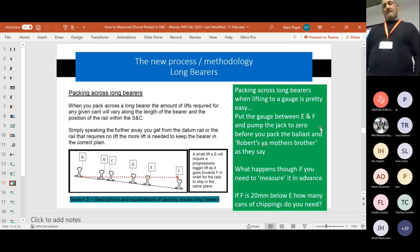But generally speaking, if you can go packing in there, all you do, if you needed to pick that up, if you put the jack under F, say if it's 20 mil down, you just jack it up until it reads zero. You wouldn't know how much you've lifted it because you're just waiting for it to go from 20 to zero. They're not millimetres, they're only change over the 4 foot. And once you've lifted that up there, you could just pack it, couldn't you? As they say, Bob's your uncle, lift it up and it will be fixed.